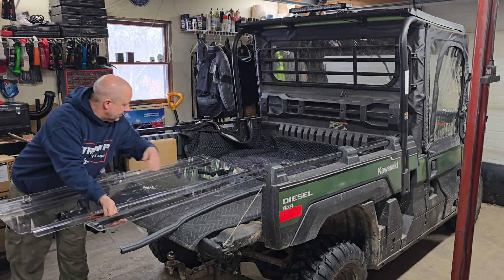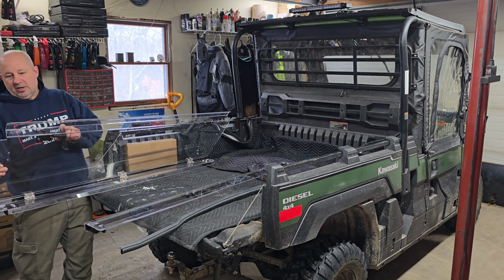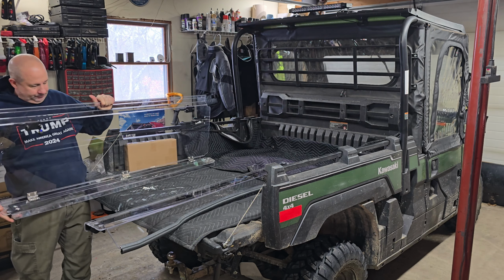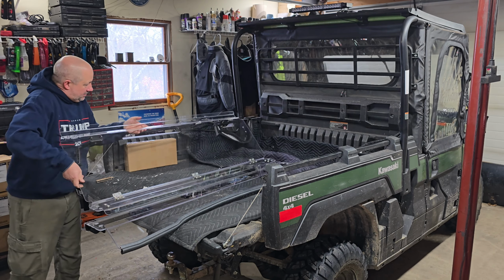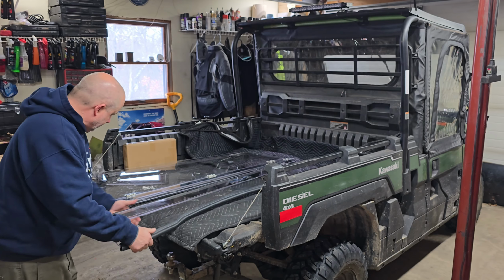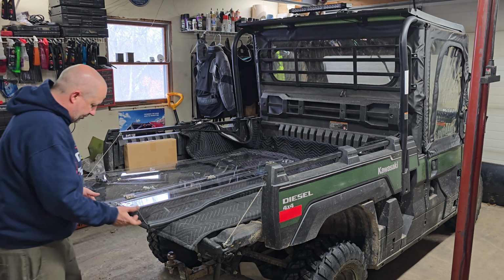And then you have your main portion. This would be the top, I'm assuming, that's going to have the latch. And here's your hinge portion. So let's see here. Set that right there. And that piece is going to be right there.